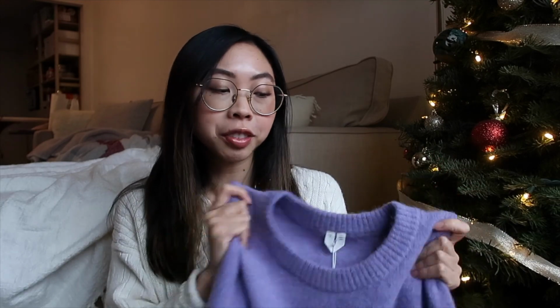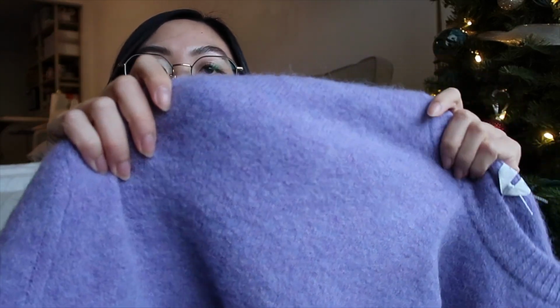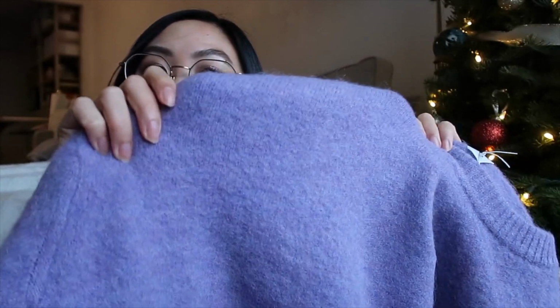It's an alpaca and wool sweater, and it's super soft, super cozy, just the tiniest bit itchy when you wear it on bare skin, but definitely not something too bad. But definitely my favorite thing about this sweater is the color of it. They really nailed it, and I'm not sure if you'll be able to see it on camera, but there's just a hint of marbling of more of a pink knit mixed in with the lavender blue toned purple.